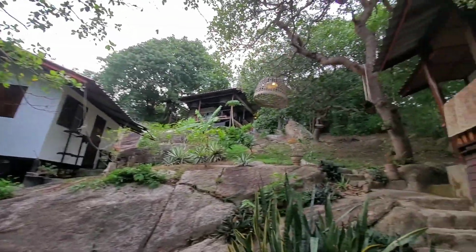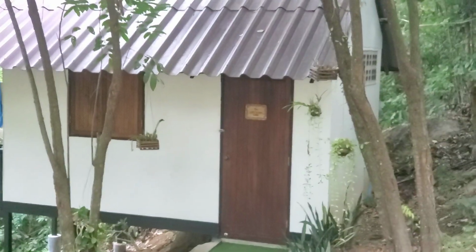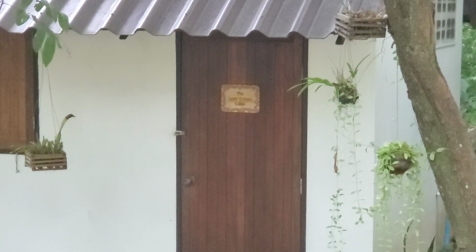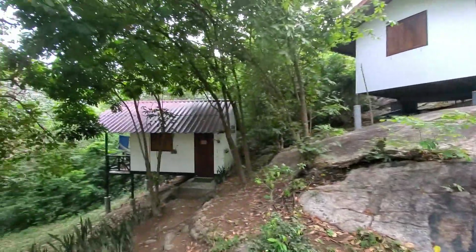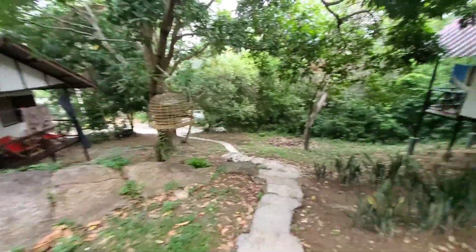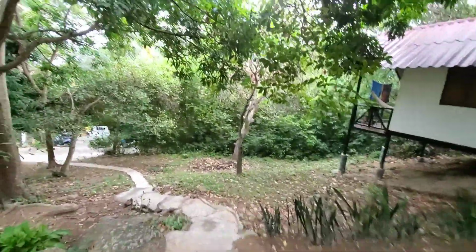So you see 1 house, 2 houses, 3. There's 2 more. This one is called, let's zoom in, see what it's called. It's called the Leafy Echoes Cabin. Well, because both my house here and this house here, when it gets windy, you really hear the leaves. It's just beautiful. It's like trees dancing with the wind. And this one is called the Private Chipmunk Cabin. So there's 5 of them. And the whole place is called the Hideaway.